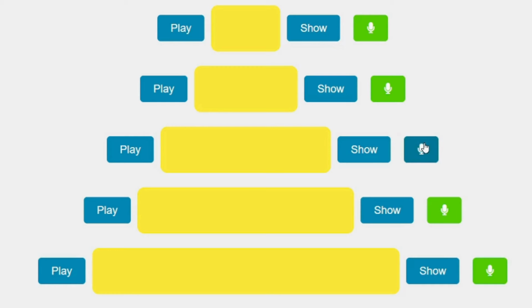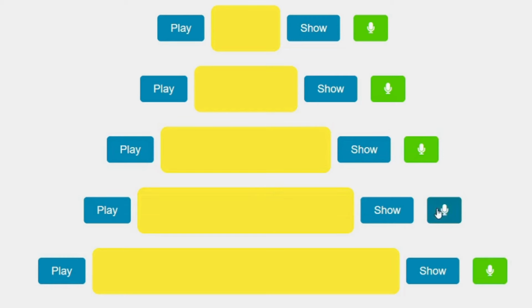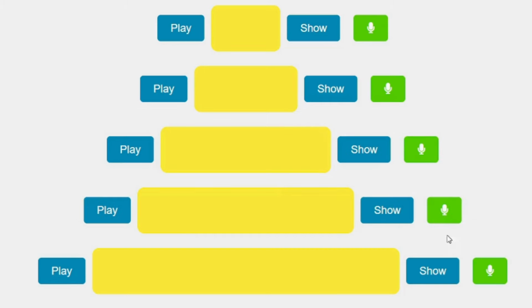So let's go down to the next one. No puedo volver esta tarde. Perfect. Next one. No puedo volver esta tarde. Tengo que. Okay, down to the final one. No puedo volver esta tarde. Tengo que terminar algo.